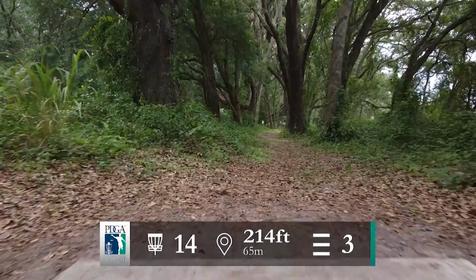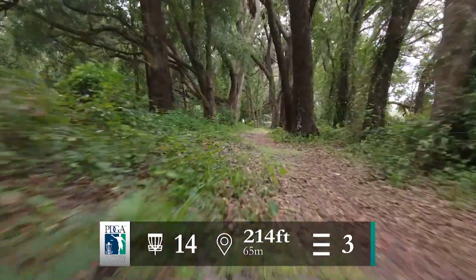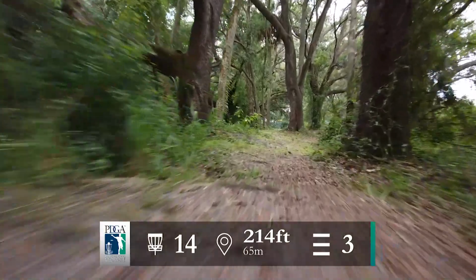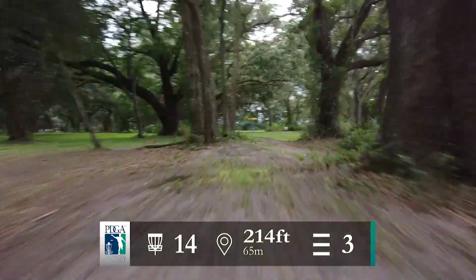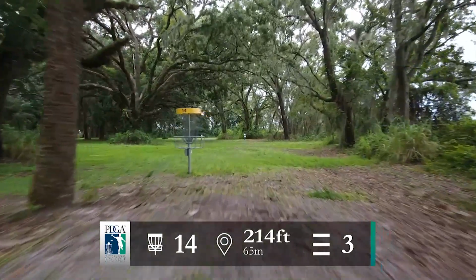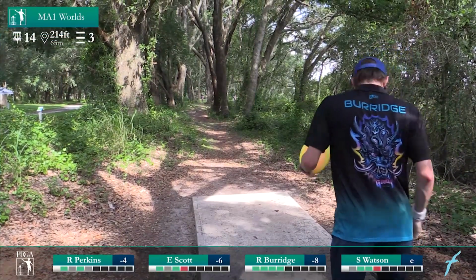Right. Hole 14, very short, 214-foot par 3. This is the tightest gap you will see on this course. You really have to thread the needle here, or you are going to be scrambling just like the last hole, a little more open at the basket. It's not 3 or 4 feet up off the ground, but still very difficult. Really easy to get a 4 here on this short little hole.